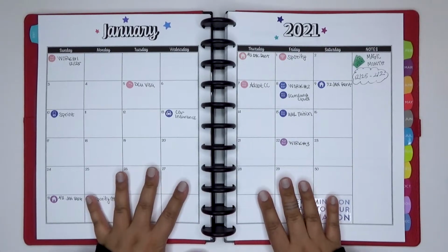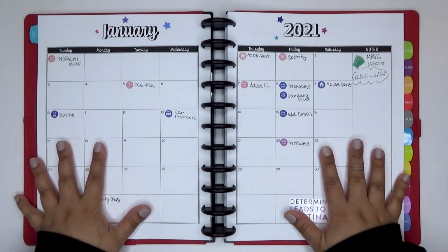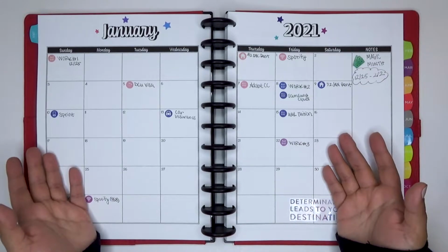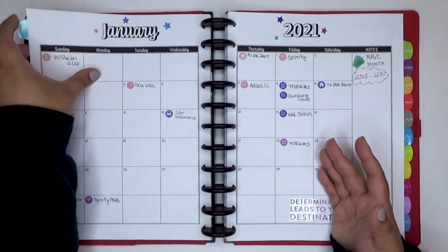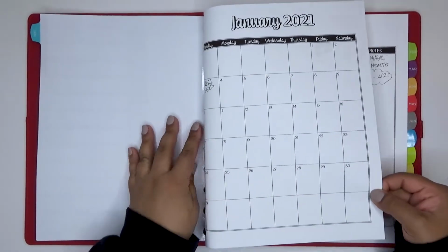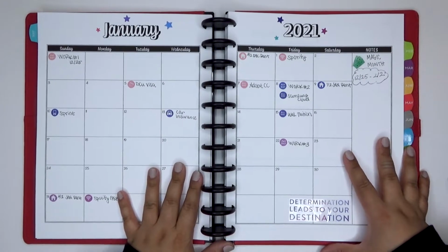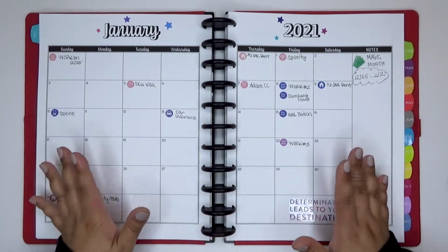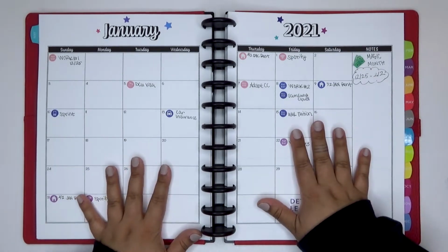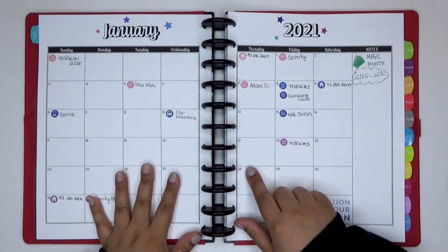Alright guys, so here we are opened up to my double page calendar for January 2021. I decided I wanted to go back to the double page calendar spread, which I have available in my shop, as well as just the single calendar spread, which I'm just going to be using to keep track of my video uploads and stuff for now. But as you can see, I've already laid down stickers here on the page for both my paydays and all of my fixed expenses on here.